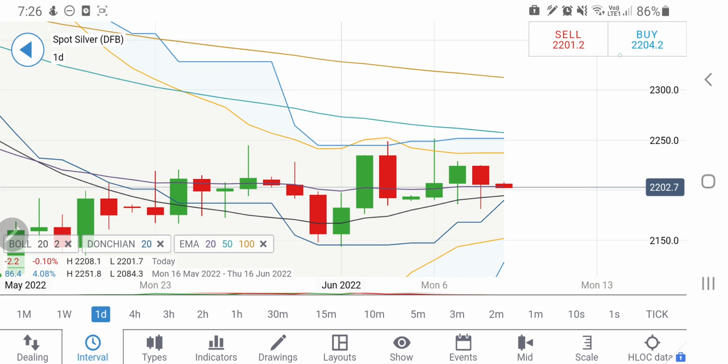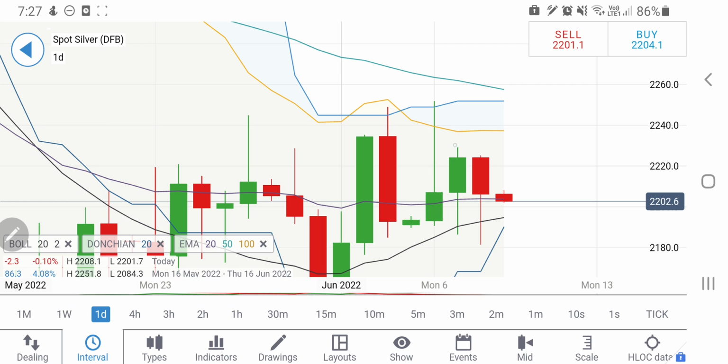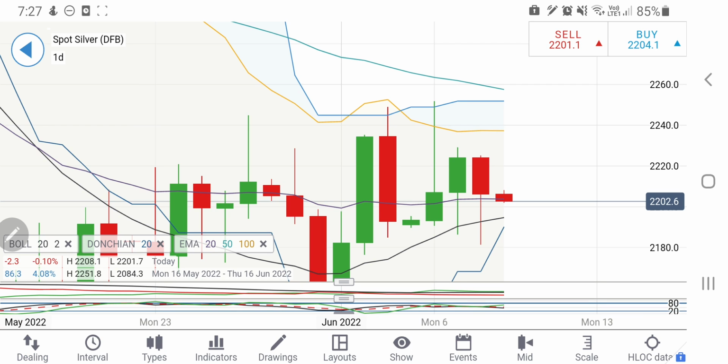Now look at the daily charts. On the daily charts, one can see previous 2 candles here, lower highs, lower lows, indicating that it is trying to trade bearish, but at the same time it has to break one of the channels. If it doesn't, we may see a drop sharply on the downside, breaking below 2180. So the lower end of this channel is at 2180 for the day.